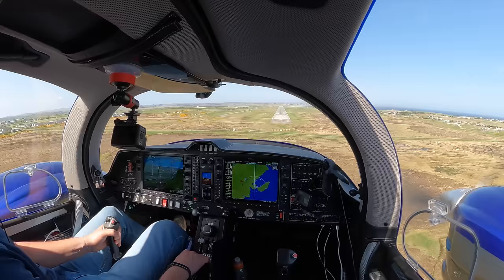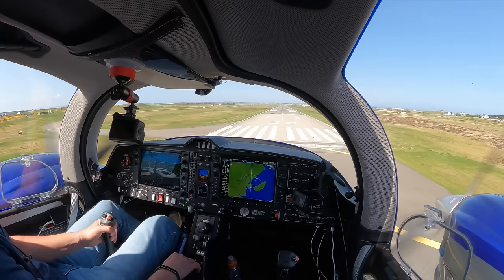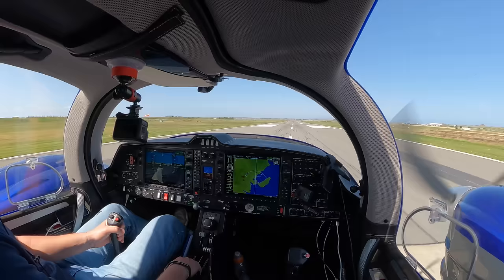So, now aiming for the numbers. And putting up the throttle, crosswind a bit from the left. From the right, I mean.